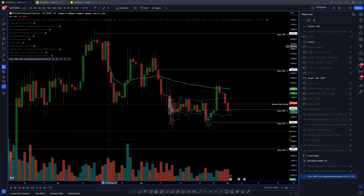Same way this one is. Big candle down, kind of initially. So again, another 5% move. And then you say, okay, we're still below this candle. We're closing below that anchored VWAP. Shorts are still in control.